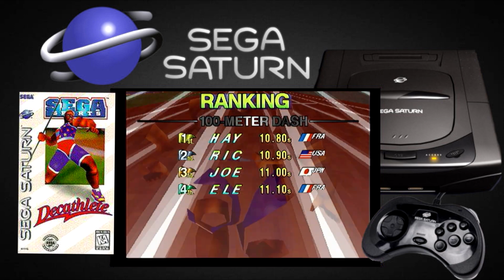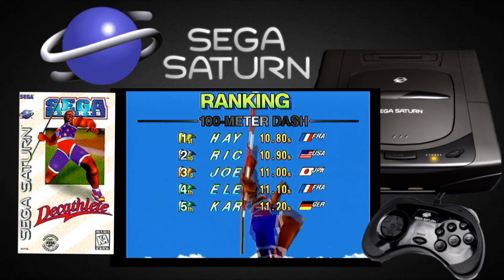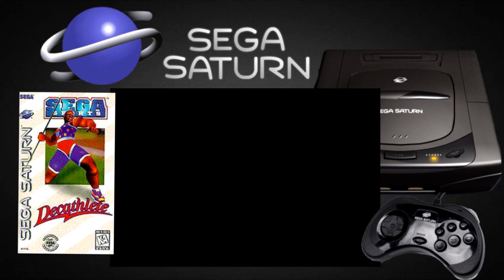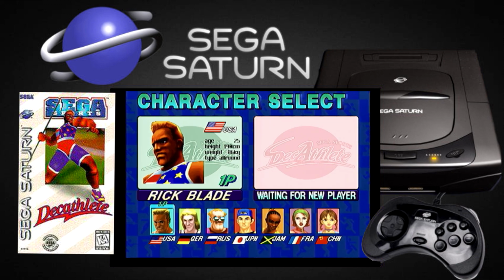The game lets you play in either a decathlon or arcade mode while competing against other countries in events like the 40-yard dash, long jump, pole vault, shot put, and more. I still go back to this one occasionally when I want to kill some time with my Saturn. The difficulty of this game will also keep you coming back, as it is no walk in the park.